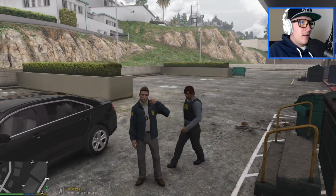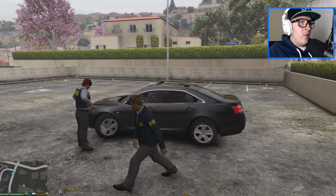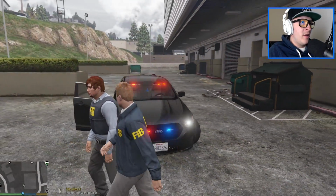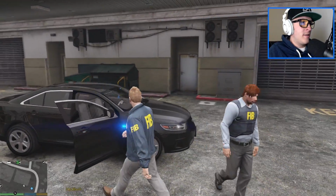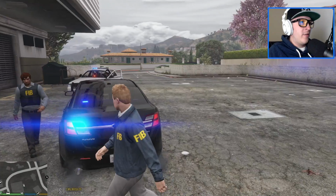Alright. There we go, we got another unit coming. Don't really want to drive him anywhere. We don't have a partition between the front and back seats. So, I'm not going to drive him. Just going to have him wait for our unit.